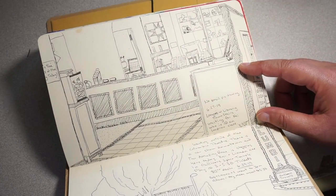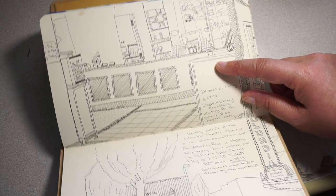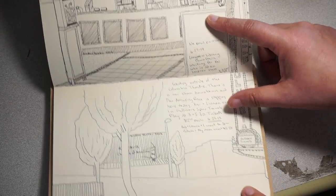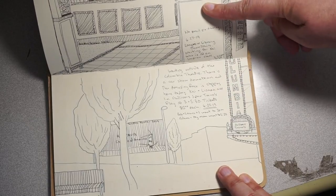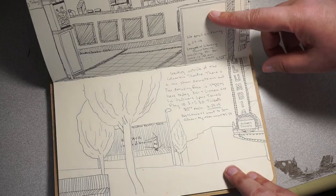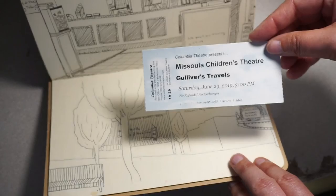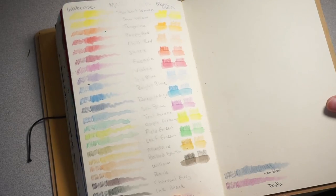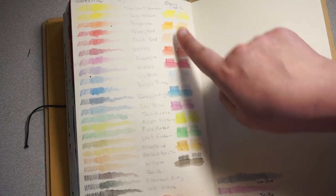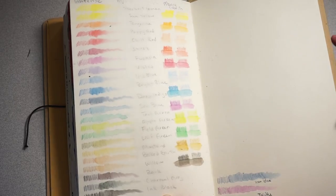This was at the Longview Library. And then this was waiting outside the Columbia Theater while my son and my cousin's son were in a play. It was pretty neat. And then my Ink Tense swatches. And some Marvy colorings that I bought just to test out.